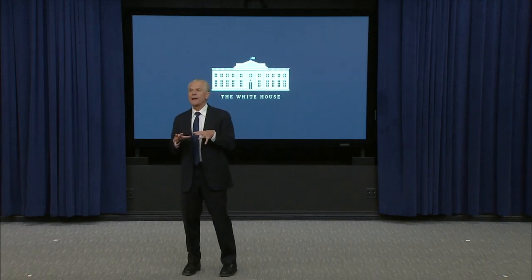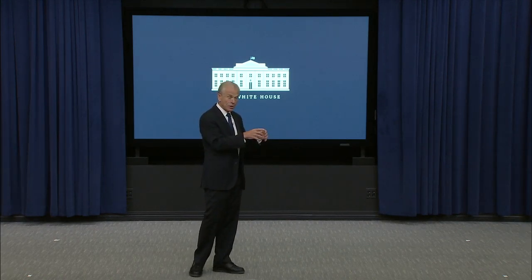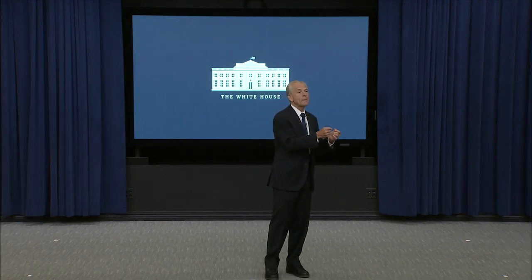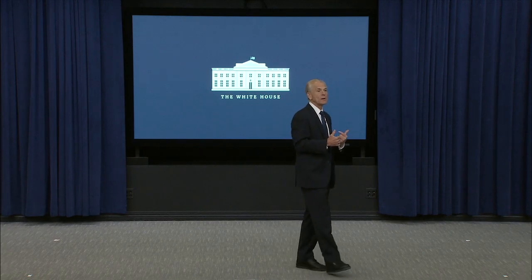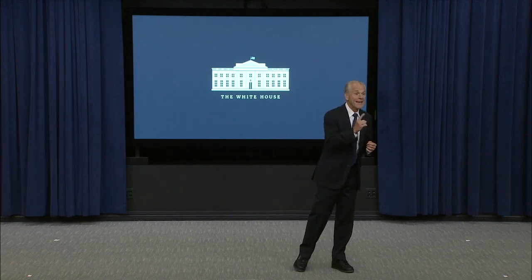gauge the success of the Trump Buy American efforts is to compare the amount of domestically procured manufactured goods in fiscal years 2015 and 2016 under the Obama-Biden administration to fiscal years 2018 and 2019 under the Trump-Pence administration. Note here that fiscal year 2017 overlaps the two administrations, so it is taken out of the comparison. With this comparison, we see that domestic procurement rose from $323 billion in the Obama-Biden years to $419 billion in the Trump-Pence years, a 26% increase. Moreover, when looking at the dollar value of Buy American waivers during the same period of time, this decreased by 8%.